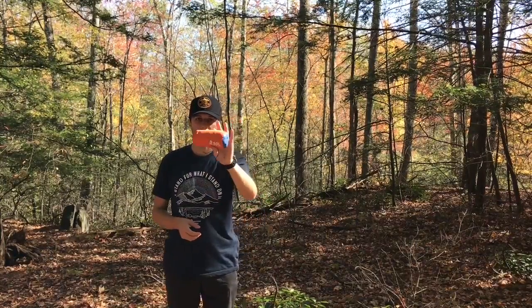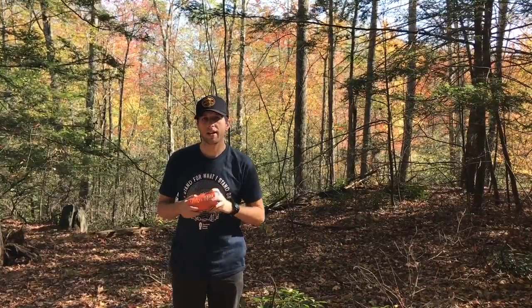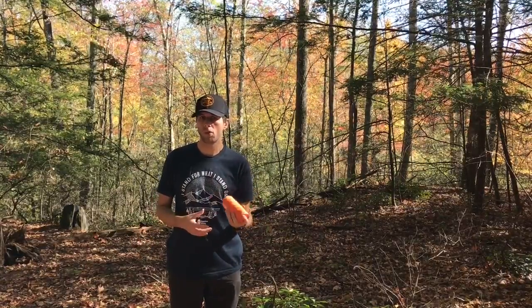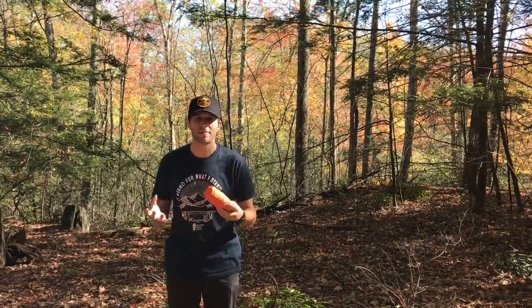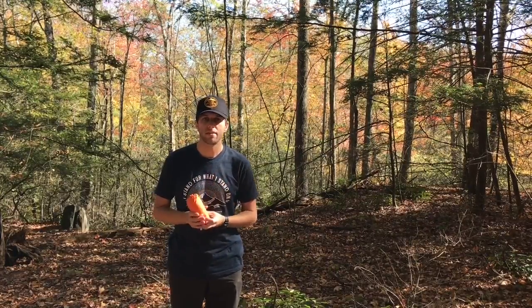This is a reflective emergency bivvy that can be reused, and I can use it to wrap around myself if I find myself in a bad situation where I need extra warmth, but I can also tie it off or drape it off with some paracord from a tree or a rock or some type of anchor to give me protection from the elements if I need to.